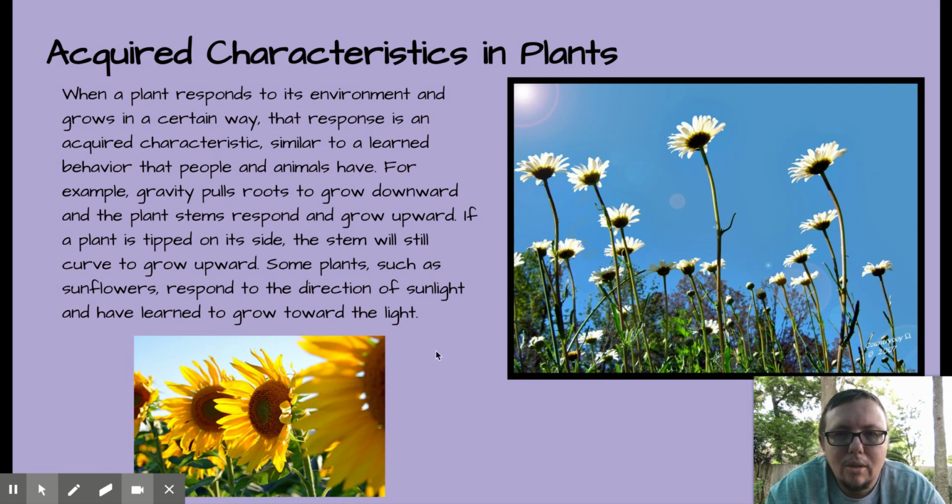Boys and girls, here you see on the picture on the right these flowers that are kind of pointing themselves in the direction of the sunlight. You also see these sunflowers down there that are also growing toward the sun. So these are examples of plants having different characteristics that they kind of learn along the way, like where's the sun? So then they're going to kind of move themselves toward that, kind of move their stems that way.